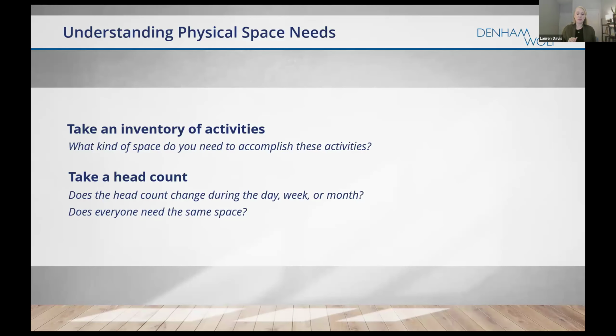And then additionally, are you public facing? Is the community coming to your space? Are you serving the community within your space? Or are you looking for ways to use your space to build community?